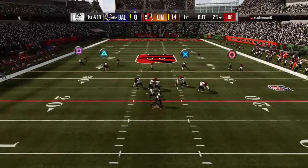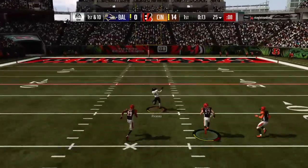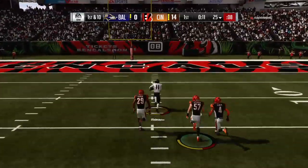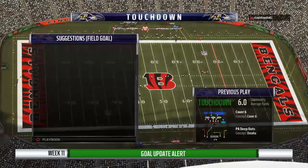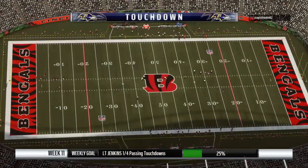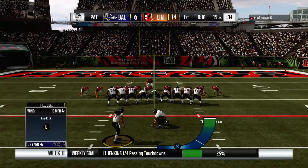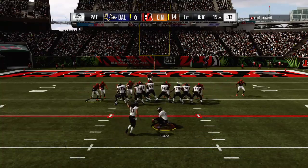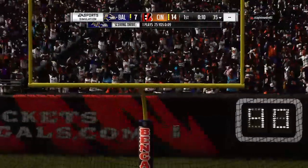Try to shake off the interception from the last drive. He'll look to throw. He's going to air one out. And that is going to be pulled in one-handed. Wow. And all the way in for a Ravens touchdown. A big play there. His first touchdown on the year. And the Ravens are able to show off their quick strike ability.